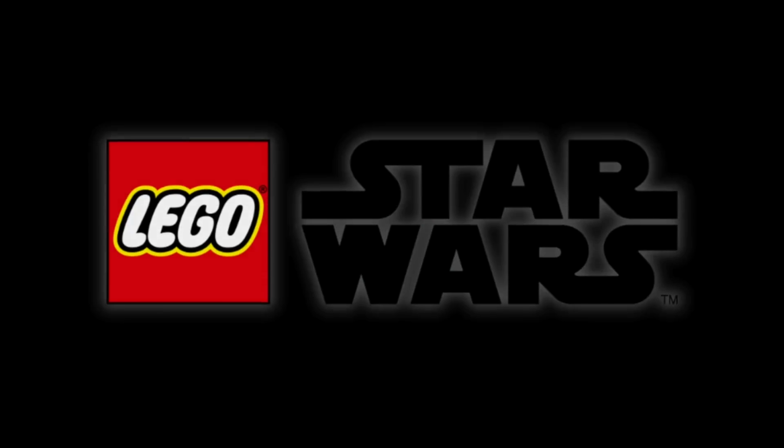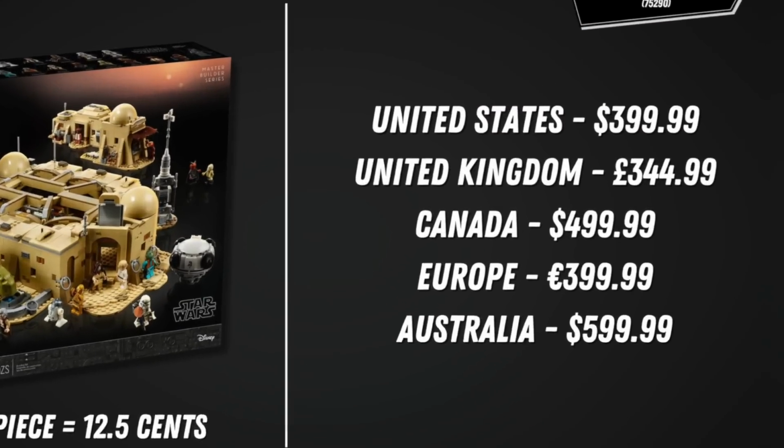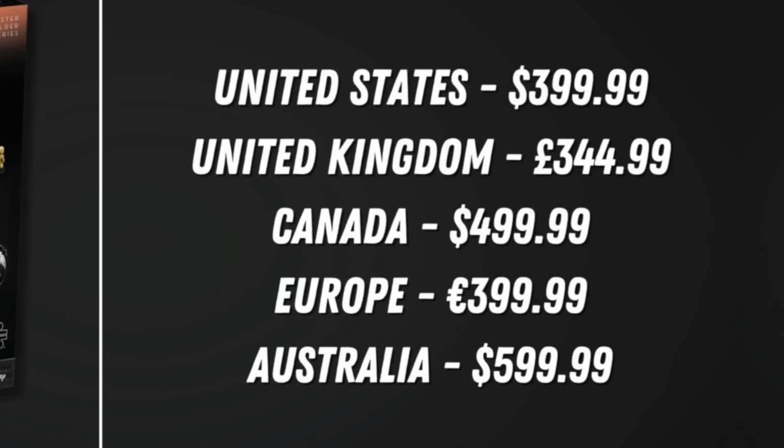Number 1 on my list is also going to be from the Star Wars theme. Star Wars just always seems to do well from a Lego investing standpoint, but they're also just amazing sets to collect with amazing minifigures. And the number one pick on my list is going to be the Mos Eisley Cantina. This set is absolutely incredible. It's going to have a higher price point, $400 to get in on this one.